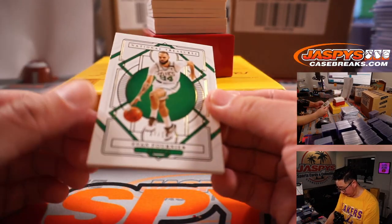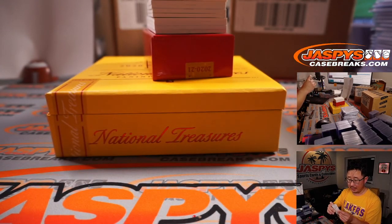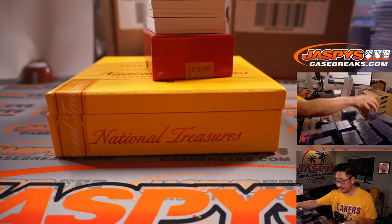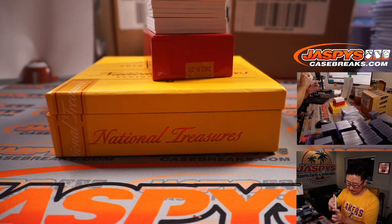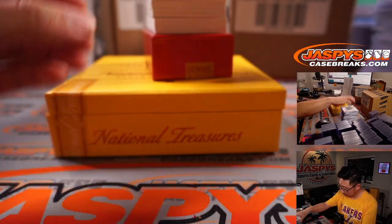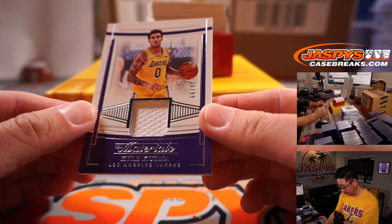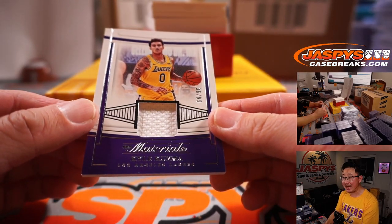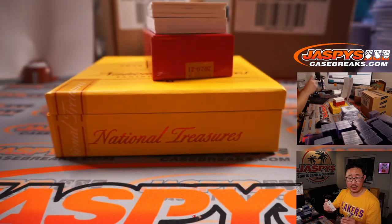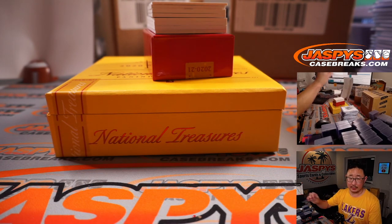We got Evan Fournier, 7 out of 10. Andrew with the Boston Celtics. Kyle Kuzma, NBA material, 35 out of 99. Still Lakers edition here. That goes to Joshua. Joshua with the Lakers.